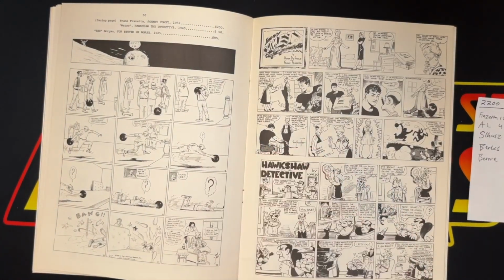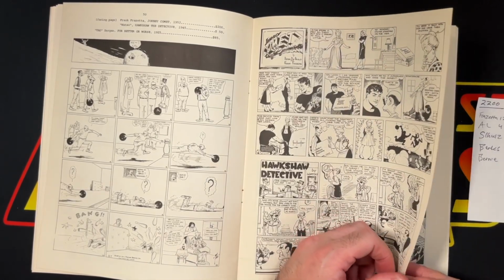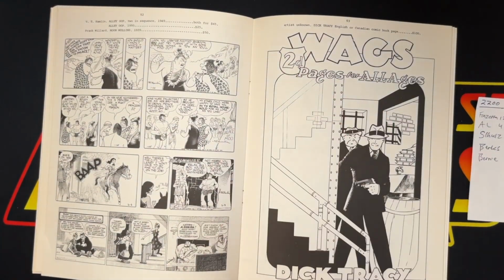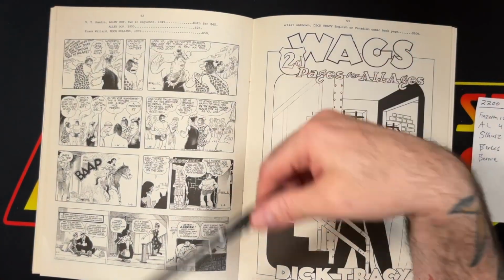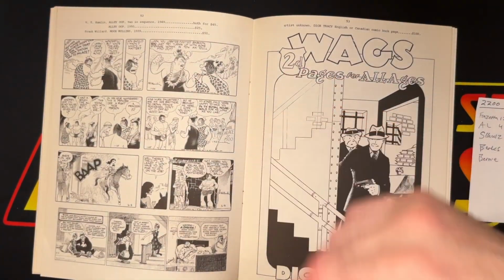Tad Dorgan, For Better or Worse. Johnny Comet by Frazetta. And then Watso, Hank Shaw the Detective for $50. Once again, very tempting to buy these Frazetta strips. But you'll see why I'm not. V.T. Hamlin, Alley-Oop, with the caveman and dinosaur. Well, there's no dinosaur in this strip, but the strip and the comic would usually contain dinosaurs. But it's pretty cool. This is $45, and then this one's $25.